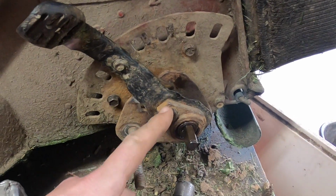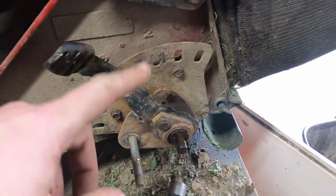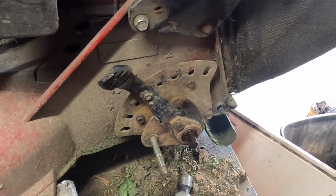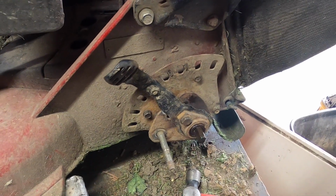And the bolt is in, drill, tap, everything should be good to go. I'm going to go ahead and put the wheel on, and then we'll take a look on the other side. I'm not going to show the other side if I have to do the same thing though.